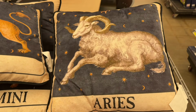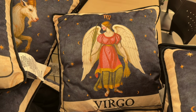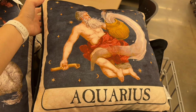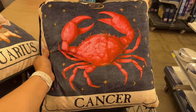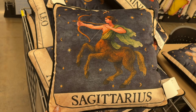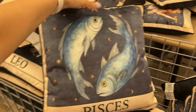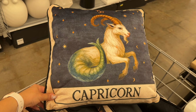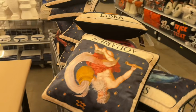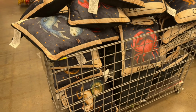We have Aries, we got Gemini, Virgo, which is my best friend Joyce, Taurus, which is my dad, Aquarius, Cancer, Libra, Sagittarius, Scorpio, Pisces, Capricorn, which is my mommy and my best friend Emily. All right, I hope I got all the signs because I literally looked at every pillow that was in here and that's all the signs they had. So I hope that was all 12.